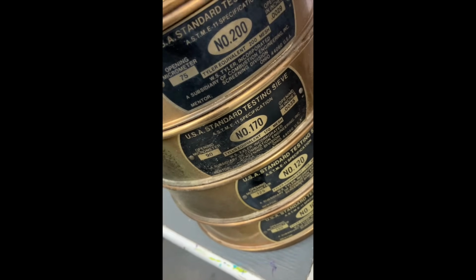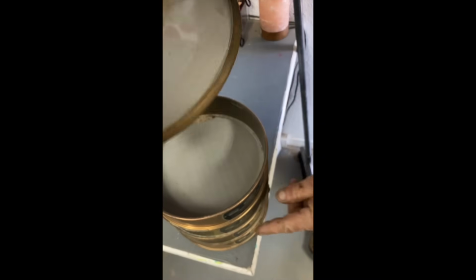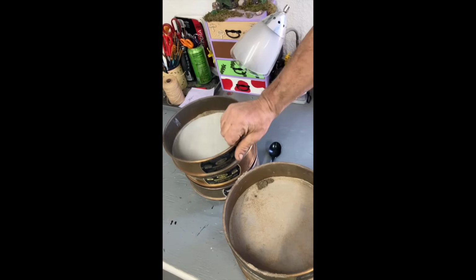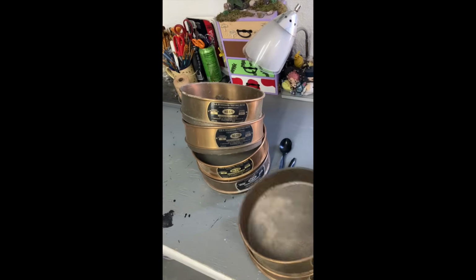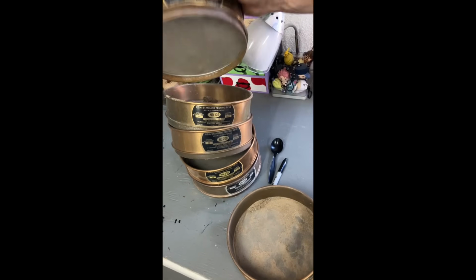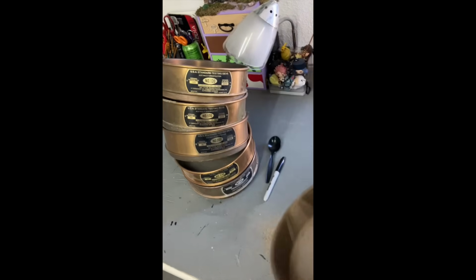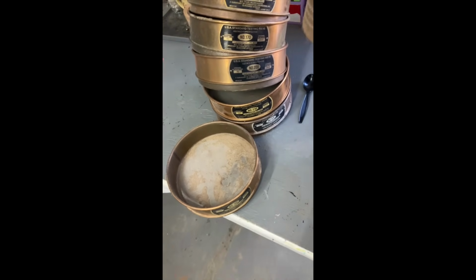So the bottom one is 100 grit. Anything bigger than 100 grit would stay in that screen. Then the next one's 120. Anything between 100 and 120 would go to the next screen. I'm going from the bottom up. And then the next one's 170. So anything finer than 140 and coarser than 170 would stay in that screen. These are cool. But we have them all the way down to.